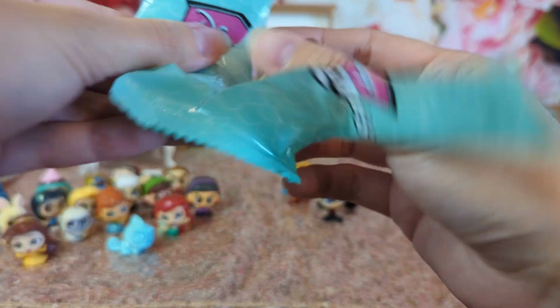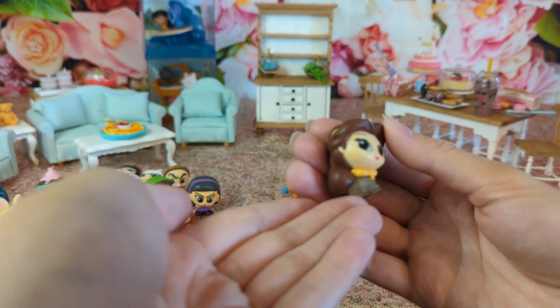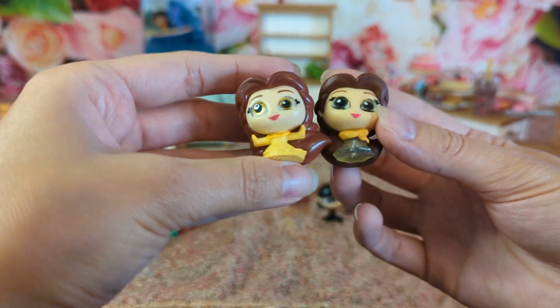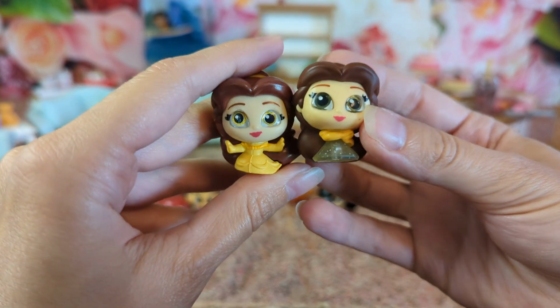Last one. Oh, we got Belle again, but she's different. She has a different little dress, kind of, I think. Let's see. Yes, different dress. Cute. Must be from a different series.